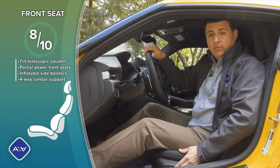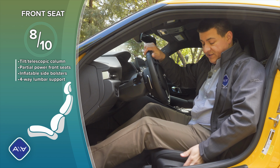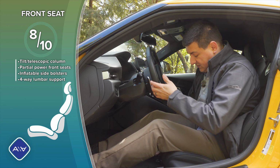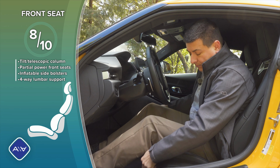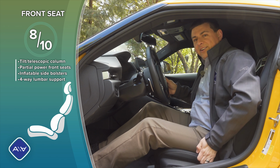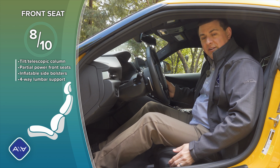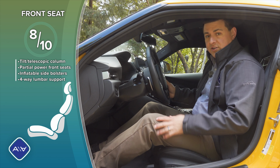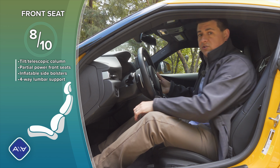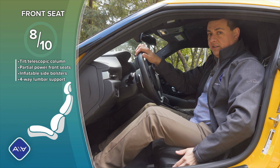The front seats are definitely an upgrade over what we see in the Toyota 86. This model has a partial manual and partial power seat, but we still have the same range of motion you'd expect out of a luxury car's power seat. So I can move the seat forward and backward, I can pull this handle and change the tilt of the seat bottom cushion, I can pull this handle and change the height of the seat bottom cushion, there's a recline lever over here, and then I have a power inflator for the side bolsters and 4-way adjustable lumbar support. The steering wheel is a manual tilt telescopic model with a decent range of motion, and the passenger seat has the exact same range of motion as the driver's seat, including the lumbar and the inflatable bolsters.